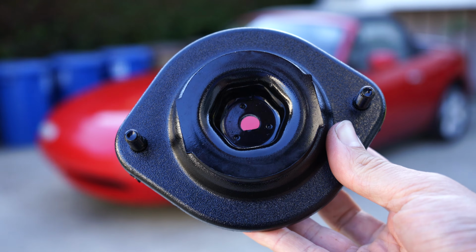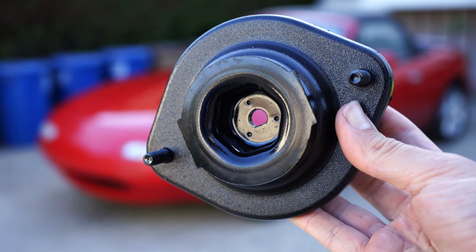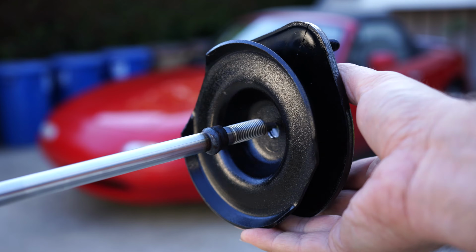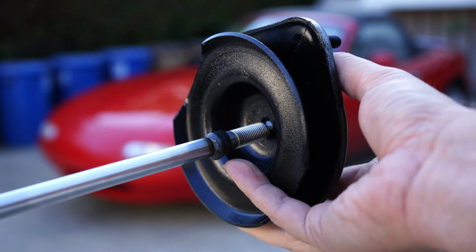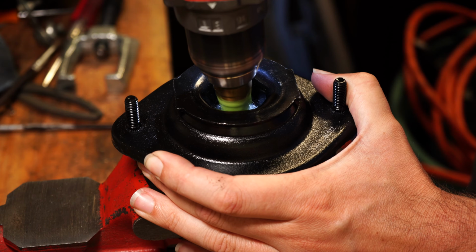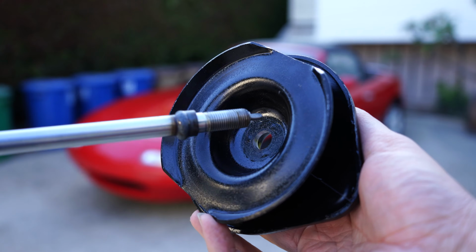So these are the new KYB upper shock mounts for the front. We're going to have to drill out the center hole to accept the Koni shocks. The hole needs to be 12 millimeters, but if you don't have any metric drill bits, a 1/2 inch is close enough.